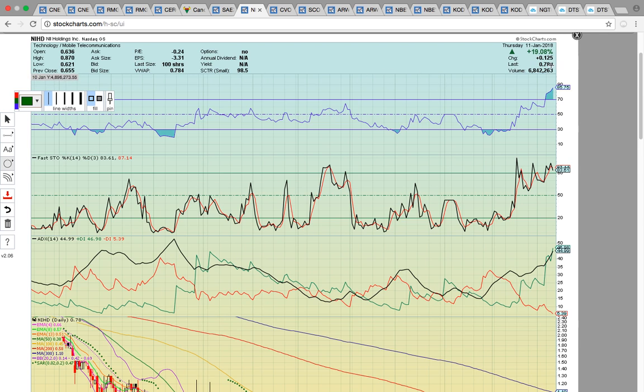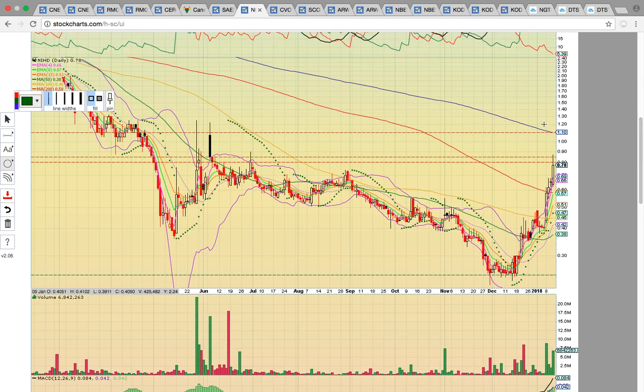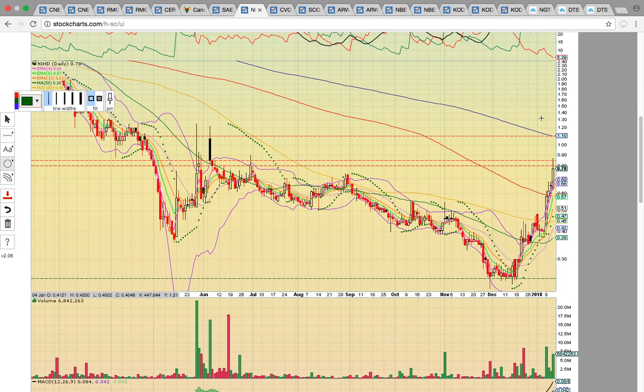Okay, NIHD. It closed up 19% today. So this was a really nice move. It's got a nice uptrend. I mean, we've been alerting this for the last couple weeks. We literally started alerting it in December when it broke above the middle Bollinger Band. Okay, and it started the uptrend, and then we put out alerts.